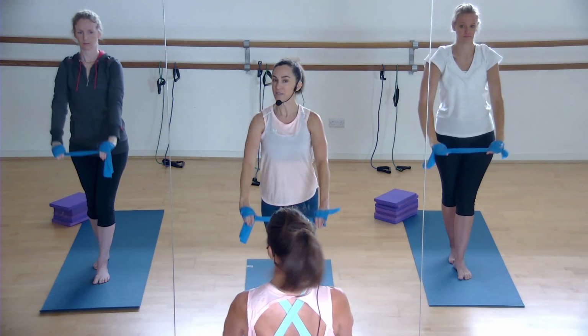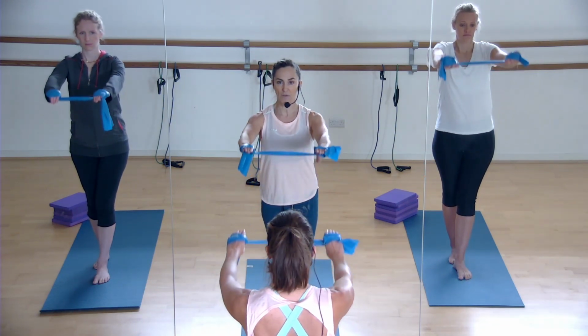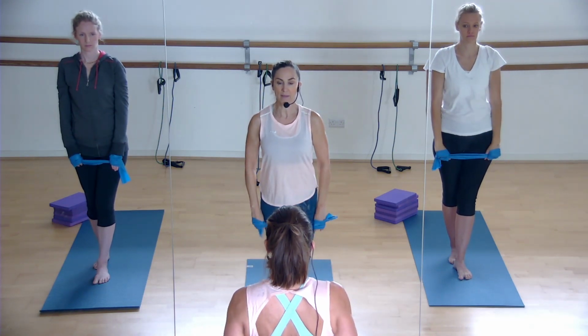Now, if that feels too much, you can go one step further back. So I'm just going to go to shoulder height. Inhale, exhale, lift the arms up. You can go all the way back behind your head if you want to. And then inhale, exhale, and take it back. So you go to the level that feels right for you. And then let's do that one more time.